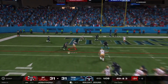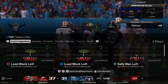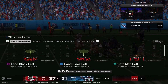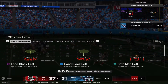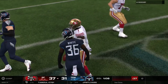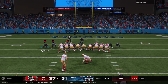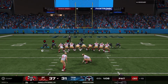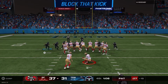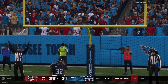Here's Purdy. And he's in. Deebo Samuel. Touchdown, San Francisco. For quarterbacks, there are so many stats we use to measure a good season. This is one of them. 30 touchdowns. That was number 30 on the year. Moody now for the extra point. He's got it. And the 49ers will go up by 7.